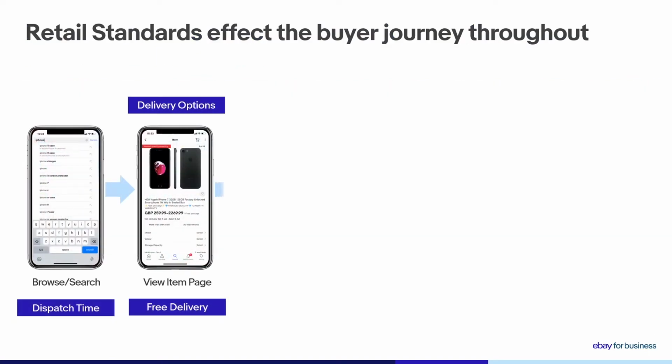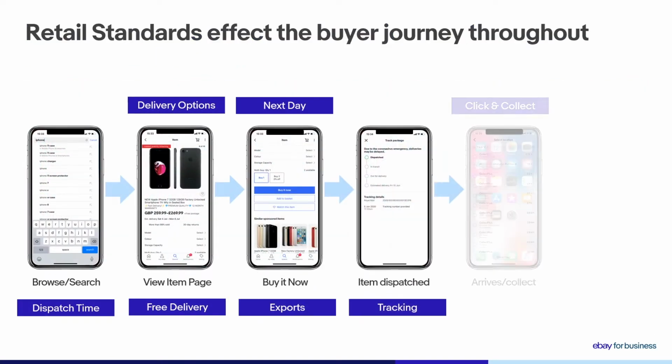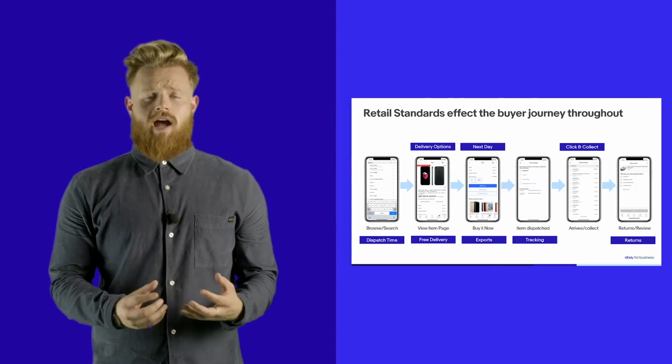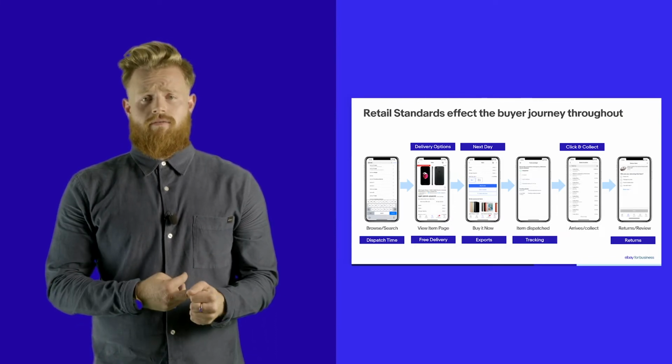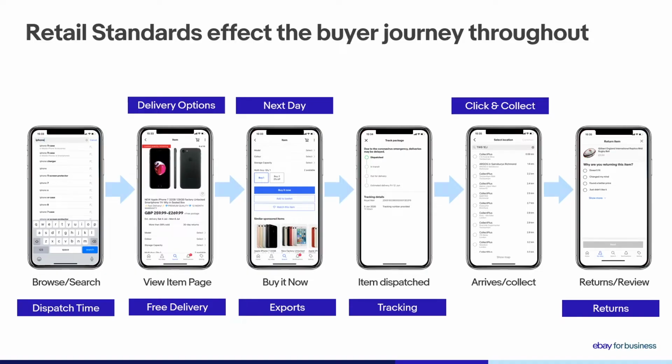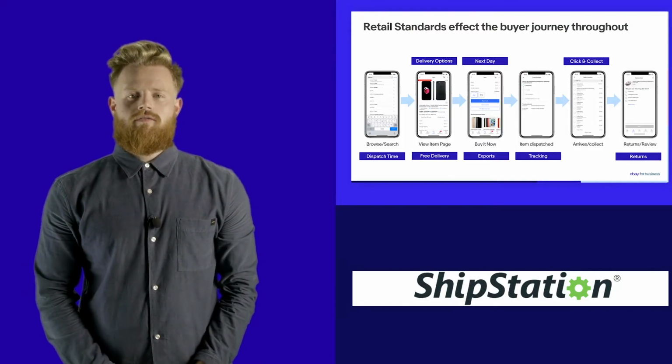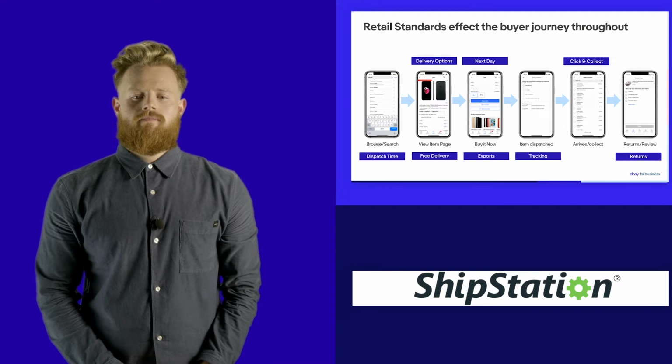It's important to remember that retail standards affects the buyer throughout the journey. It's not just post-transaction once the item has been posted. From browsing and viewing the item, you might have a specific date in mind, whether that's 3 and 3 or next day. Buyers also want a wide range of choice. They want to be able to import and export the items. Once the item is purchased, they'll be able to track it easily, find out where it is in the carrier network, when it's going to arrive, and they might even have selected a click and collect location. Finally, after the item has arrived, you want to be able to easily return that item.